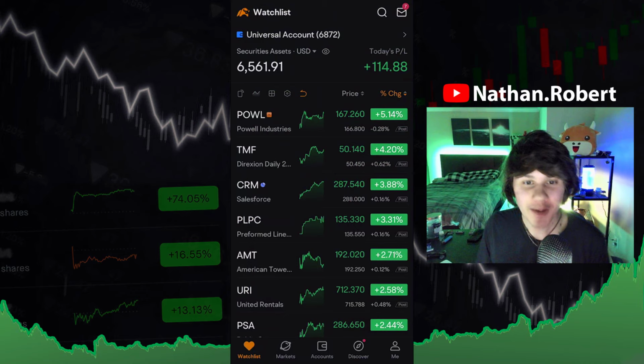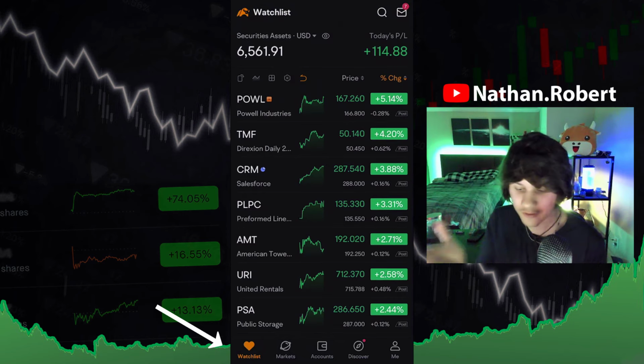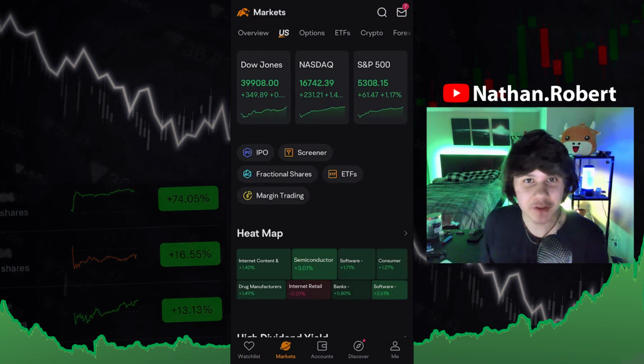So now that we're on the app, I want to show you all my favorite things to do on here. So the first tab is pretty obvious. It's just your watch list. You can add all your favorite stocks in here, but let's say you're looking for new stocks to invest in. You can go over here to the market tab, scroll over to the US.